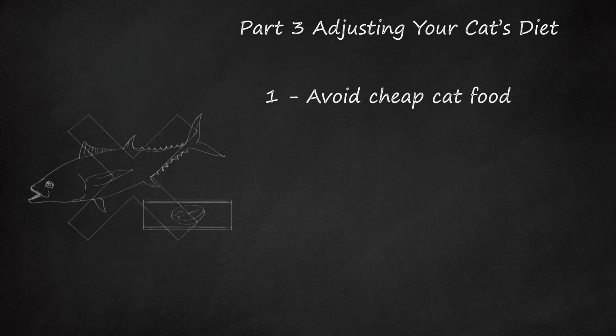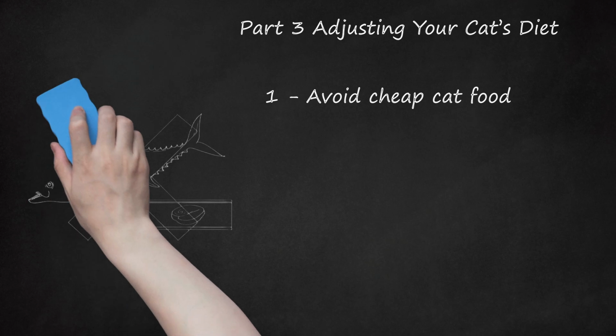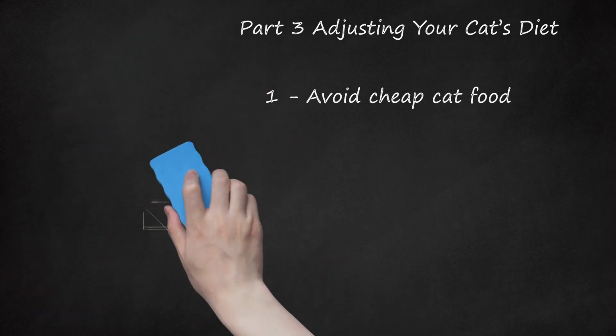Your cat's kidney has a finite number of nephrons, and once these are damaged, they are not replaced. Once your cat is 7 years and older, the number of nephrons starts to decline, and as they wear out, they are replaced by scar tissue. Making the kidney work harder accelerates this process.